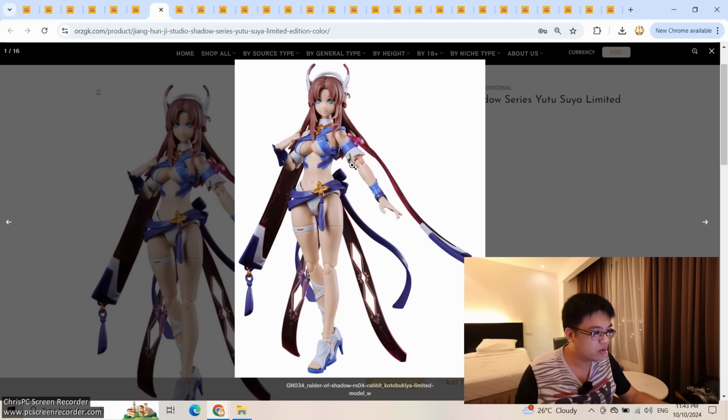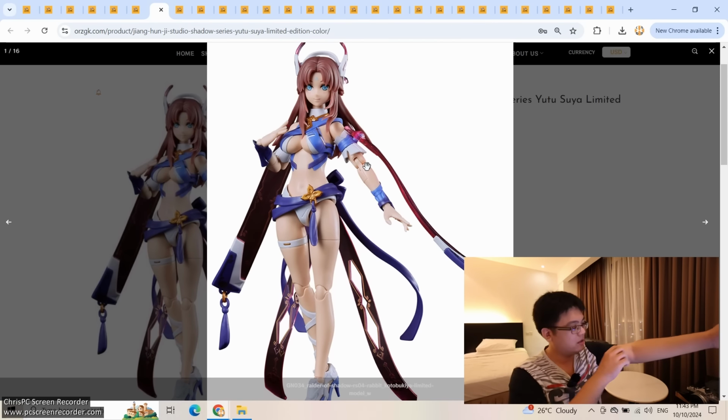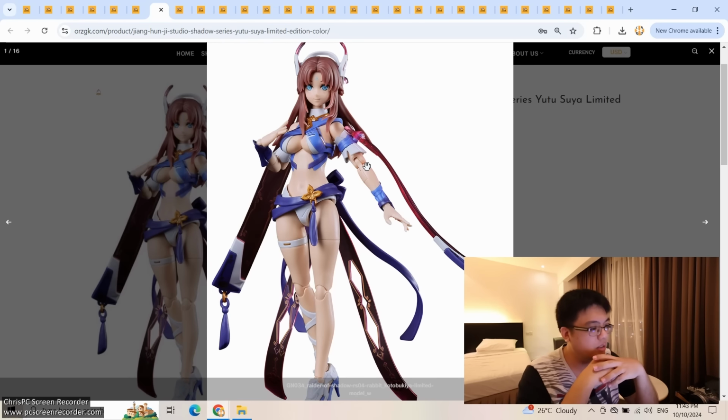However, if there is one thing I noticed, I don't really like the arm joints over here. I don't like the design over there, and the seam line is kind of ugly, but I suppose that for a mecha looking character that is acceptable.